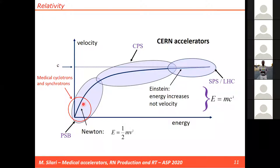The medical machines rather sit on the other side, so in the growing part of this curve. Essentially, these curves relate the energy of the beam that you accelerate in a machine with the increase in velocity. And you all know the E equals mc squared relation by Einstein, which simply tells you that when you start accelerating a proton, for instance, in an accelerator, well, in the beginning, all of the energy that you provide to the particle is practically converted into velocity.